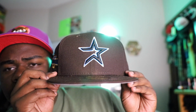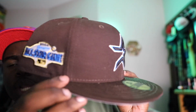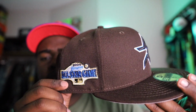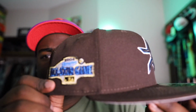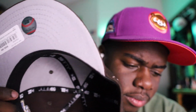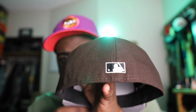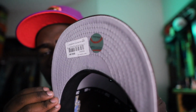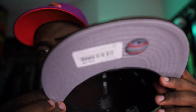It got nice polyester. Seriously. You can see the material's good on here. Like, let's get into it for real. Metallic gold stitching. I don't know if y'all can see this too good. That's my fault. It's a good grade, to be honest. Man, we got that black flat bill, man. It is not raised. Nice mocha hat. Yeah, this would definitely be worn.